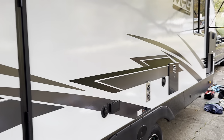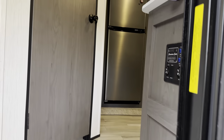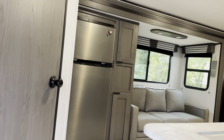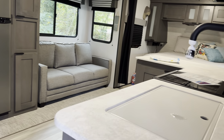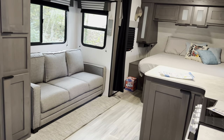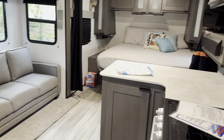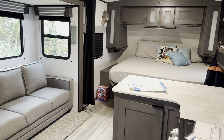It's pretty well insulated. We've used it several times in 90 degree weather. Nothing cold yet. Does have a 15,000 BTU air conditioner. I think it's 14.5 actually. It's a 30,000 BTU furnace. A 44 gallon fresh water tank. A 30 gray and black. The awning, I believe, is 18 feet.